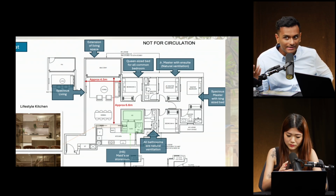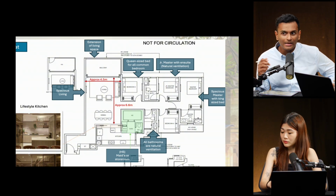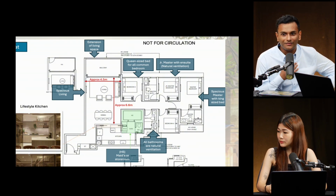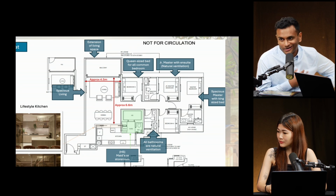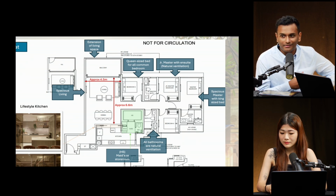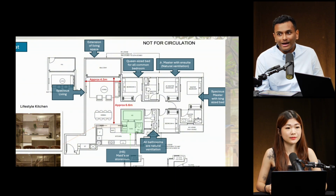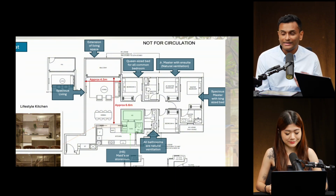In some developments we see that not all common rooms can fit a queen, so sometimes you can only fit a single. All these small things matter, because if you can't fit a queen in that common room, then some household members may not like it. So I think it's very important to be aware of all this as well.